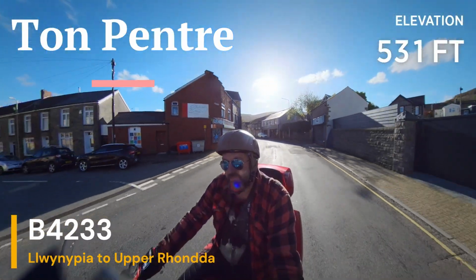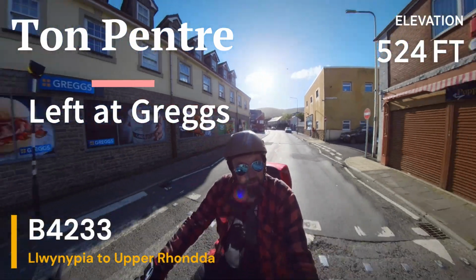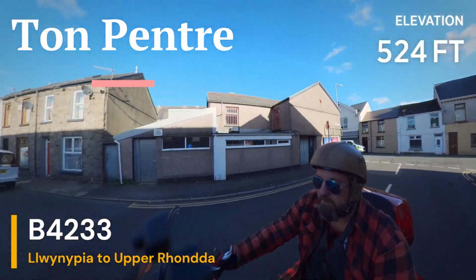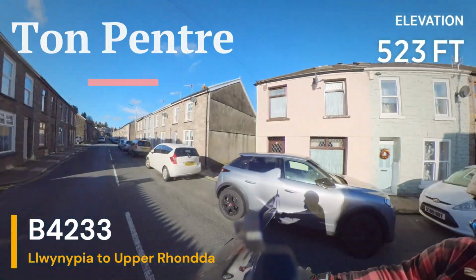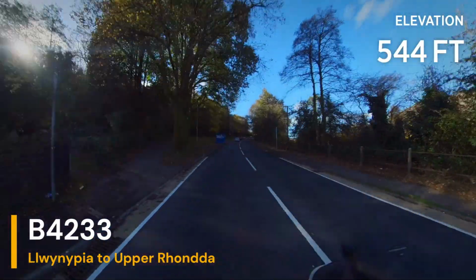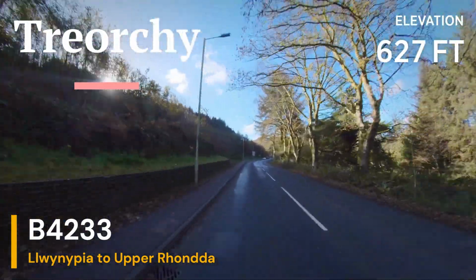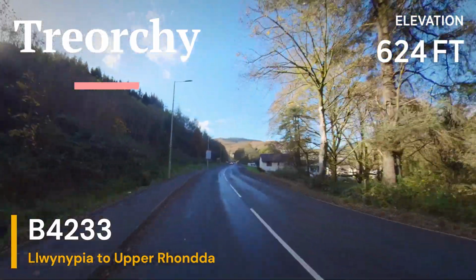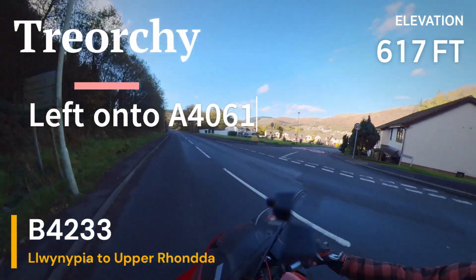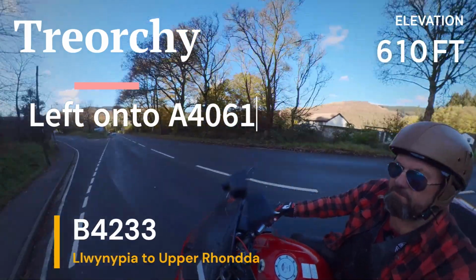Okay, so I think we take a left here. I'm not sure if we're in Treorchy. Treorchy is straight on, so I'm not sure which village we bypassed. Anyway, left here up to the Bwlch Mountain, the A4061.